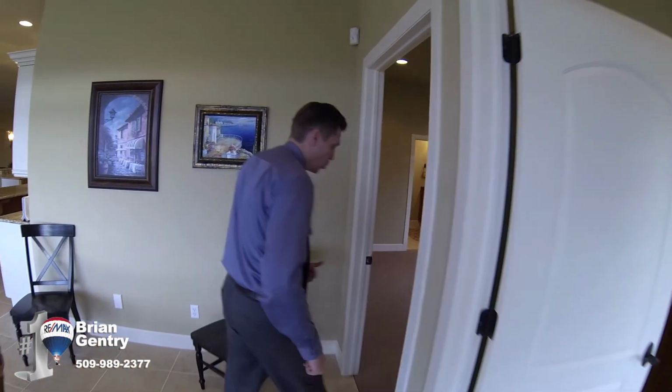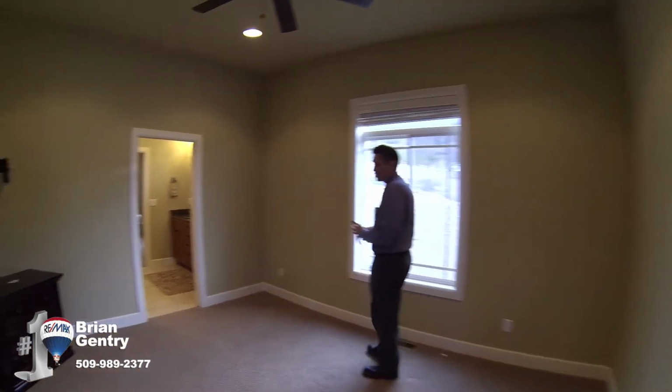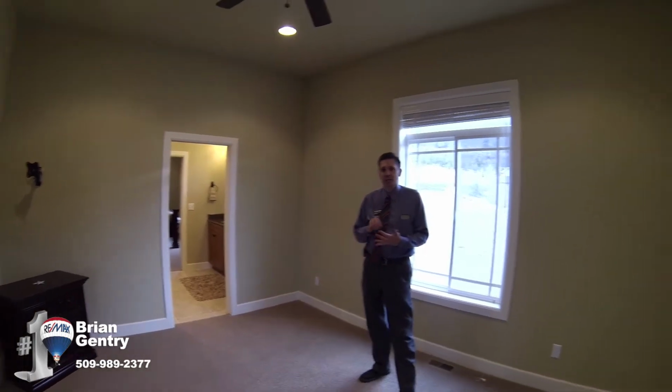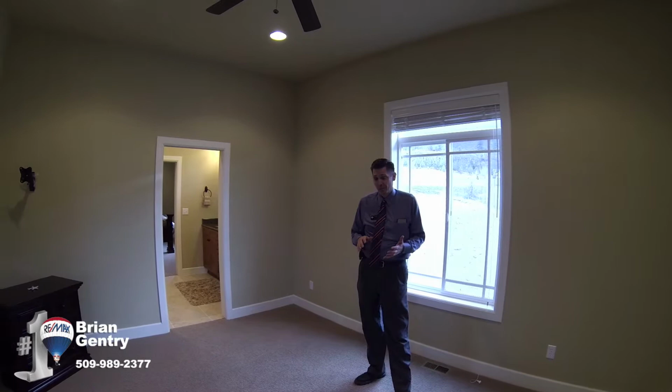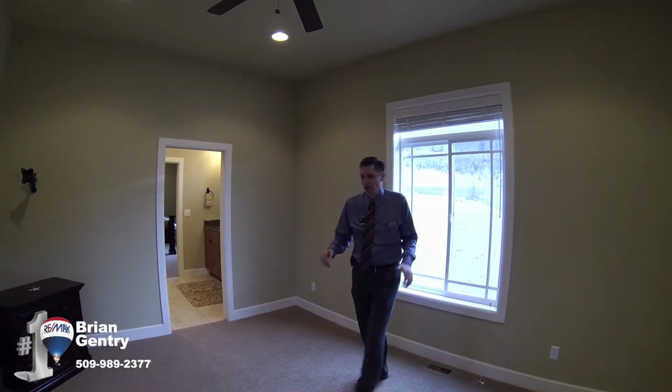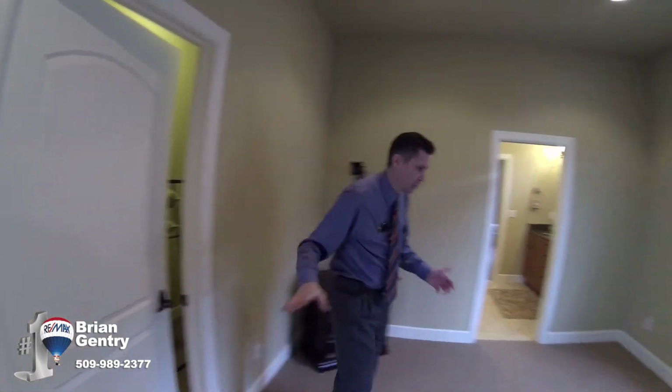So we come around the corner. This is bedroom number one. Now this house has 4,670 square feet, 3 bed, 2.5 bath. This is bedroom number one. Each of the bedrooms has a walk-in closet. This is bedroom number one's walk-in closet.